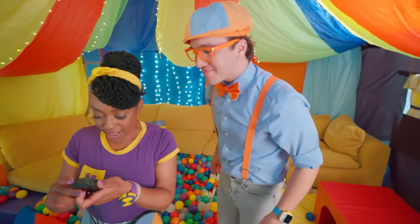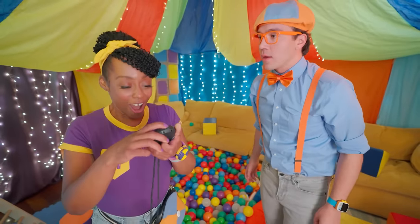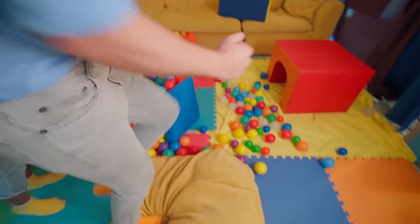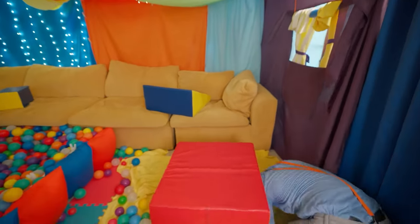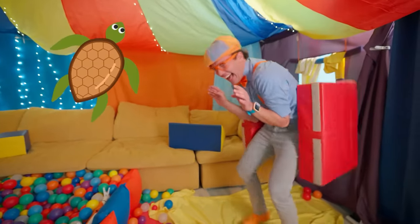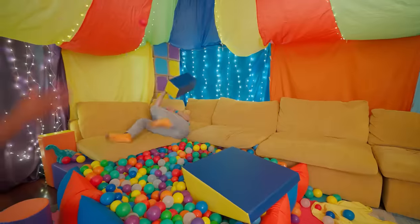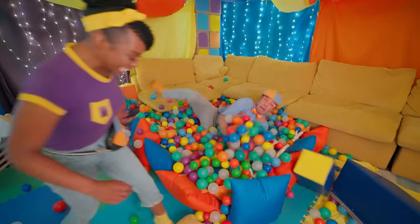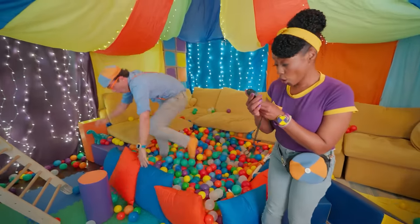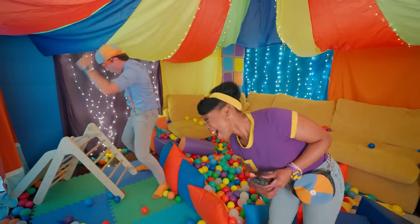All right, let me reset the watch. I can't wait. Okay, on your mark, get set, go. Okay, over the pillow bridge. Whoa, you look like a turtle. Woo! Almost there, Blippi! Go, friend, go! Okay, now down the slide into the exit! Whoa!